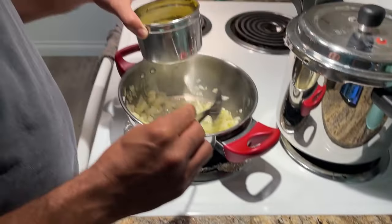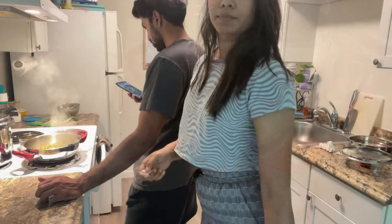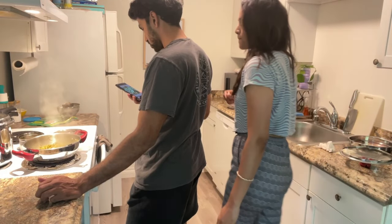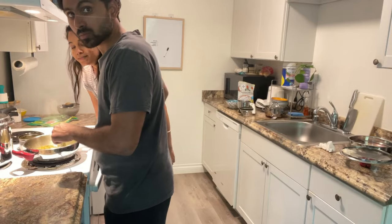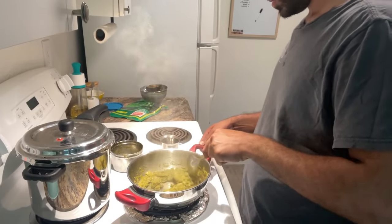We got back home and he is preparing prawns curry here. So we came across this recipe on Instagram and it's some Malvani recipe. It's called Kodambiche Kalvan, which basically means prawns curry in Marathi.